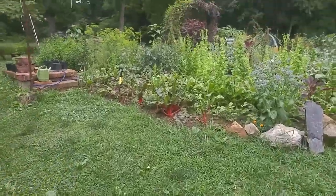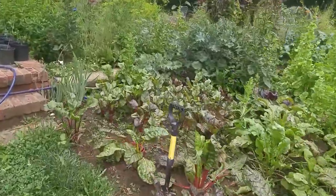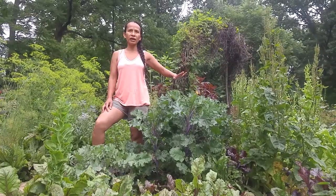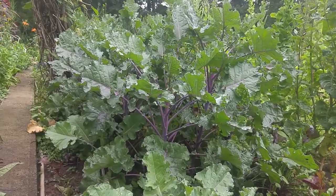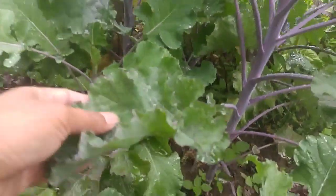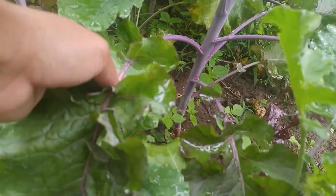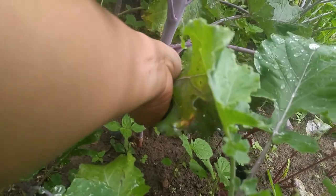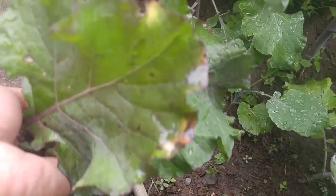My Kalette garden. I wanted to share with you the beauty of these Kalettes. About 2 feet high, and it's gonna go up to about 3 feet tall. Let me show you how I deadhead the bottom leaf. So here's the bottom leaf. Here you go. I will do that so it will grow well, because you can see it's really brown.